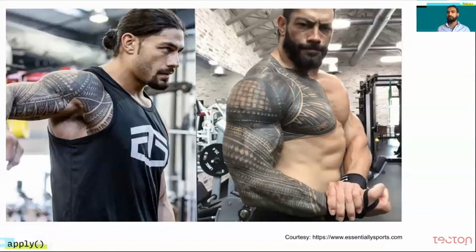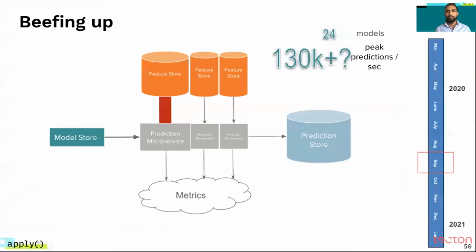WWE was trying to promote a new wrestler some time back, a wrestler called Roman Reigns. They were giving him too many high-profile fights so as to gain reputation, but he didn't gain any fanhood regardless. So what did they do next? They tried to beef him up to make him look better, to make him more likable to the WWE audience. What does that mean for us?